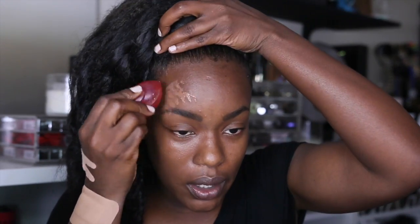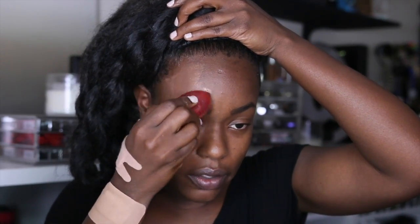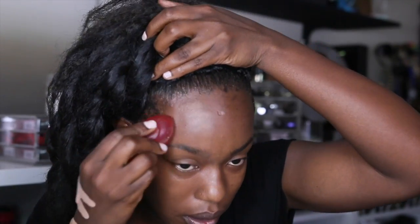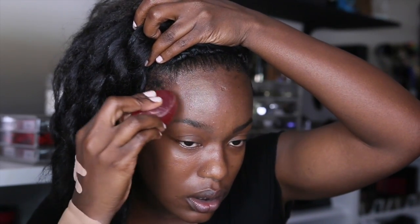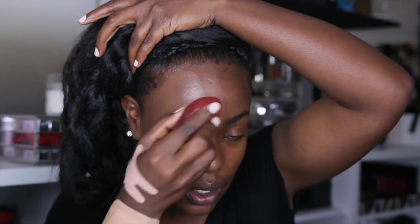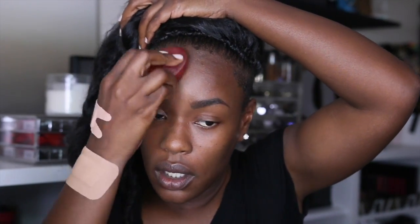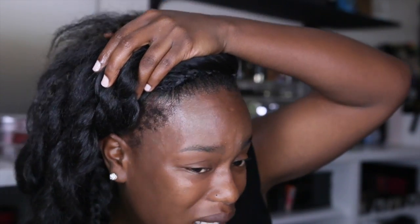So I'm going to just apply a little bit more up here just so you can see exactly what the color is doing in a different area of my face. And then you can also see what the Gem Blender is doing, blending it out. Pounce, pounce, pounce. Just really goes in easily. Now, if you like your foundation blend, you can also stroke down. But I prefer a tapping motion. It actually blends out really nicely.